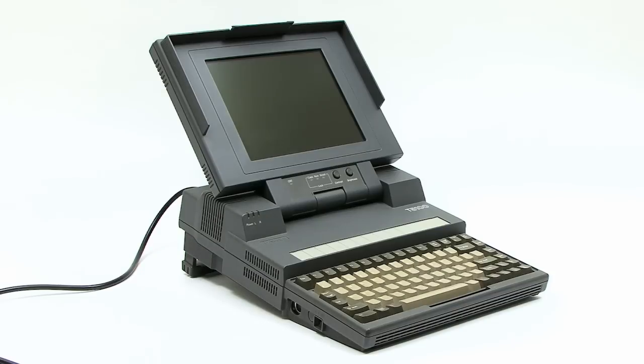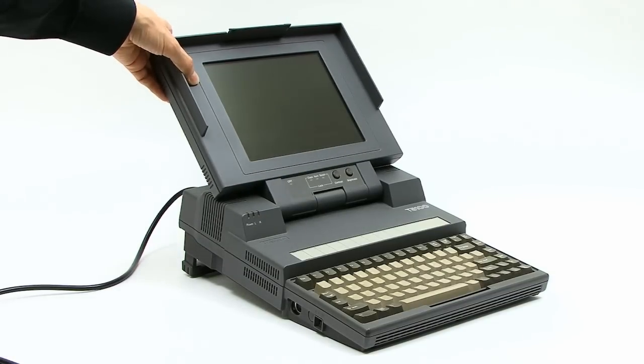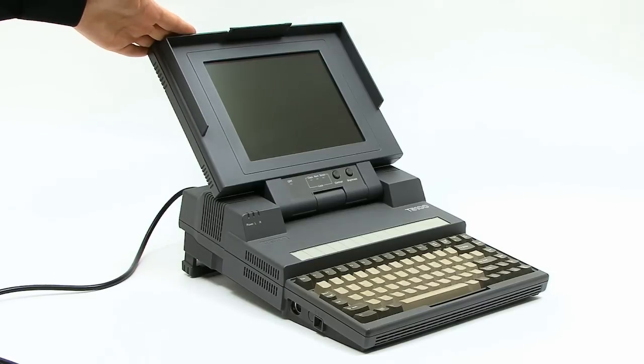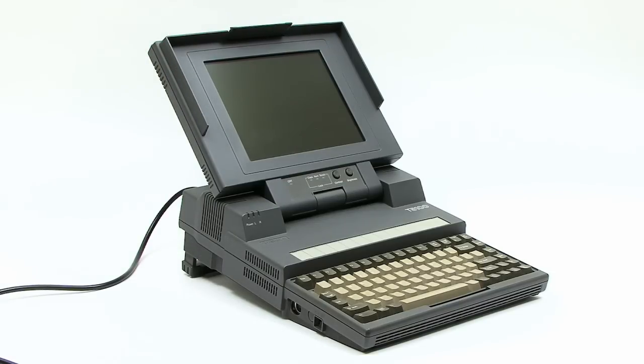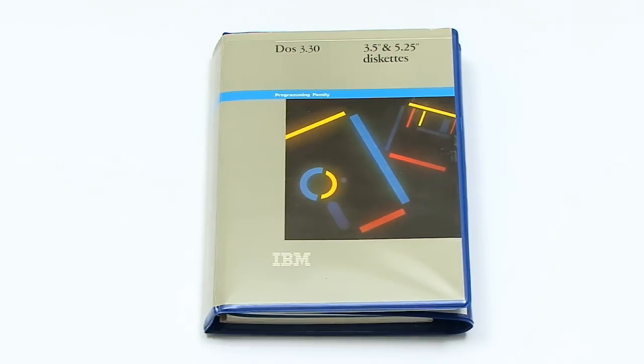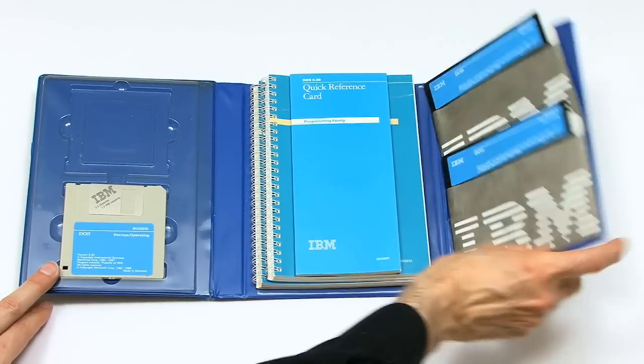Now, unfortunately, I'd hoped to show you this thing working perfectly, but when I got it out of its case where it had been lying under my bed for many years, I discovered the hard disk doesn't actually work anymore. But fortunately, I've still got a copy of DOS 3.3. Yes, I keep far too many old things. And if we look in here, we've got everything we could need.